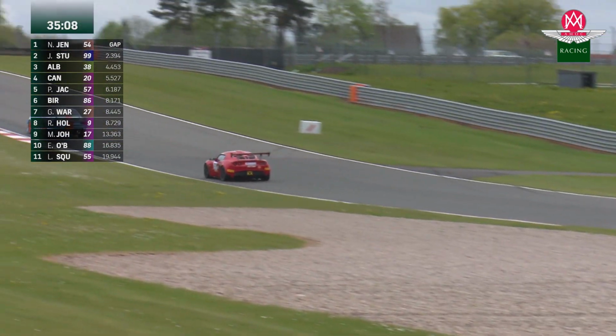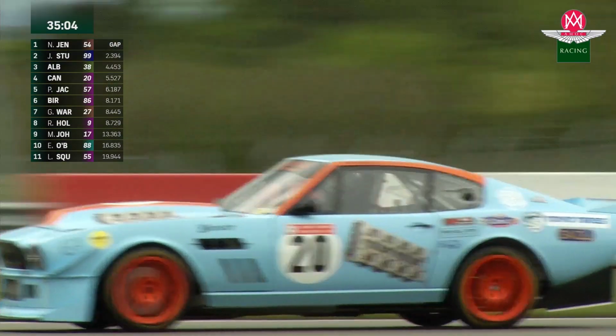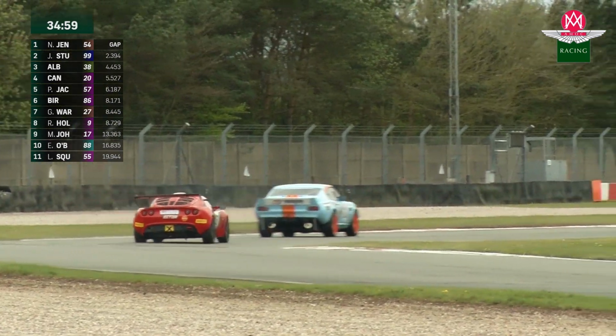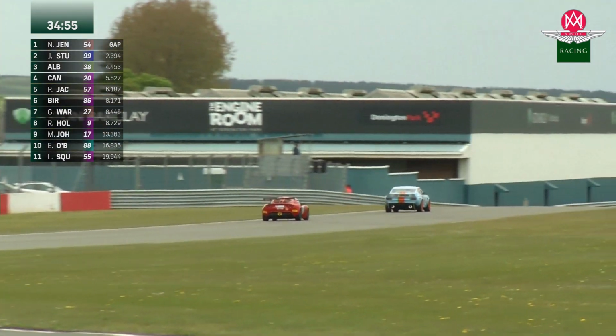Goes the number 20 Aston Martin. That's the Can and Wilson Aston Martin V8 Vantage. Ricky Can, and Wilson was not on the original entry list, so I can't tell you his first name, but presumably it is Ricky taking the opening stint of the race.